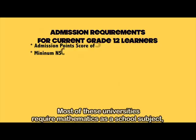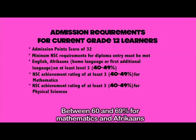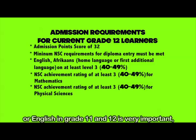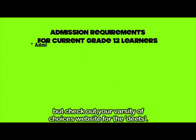Ezininzi ke of these universities require mathematics as a school subject, but subjects like physical and life sciences will be very useful. Between 60 and 69% for mathematics and Afrikaans or English in grade 11 and 12 is very important, but make sure to focus on your science subjects as well. Ezininzi ke universities accept applications until the end of September. Kodwa ke check out your varsity of choice's website for the deets.